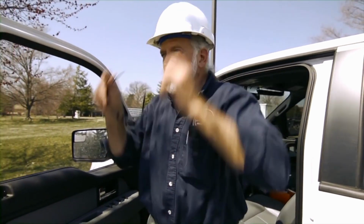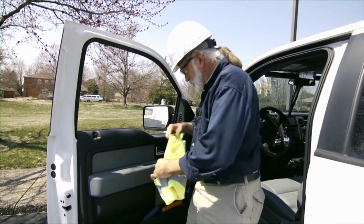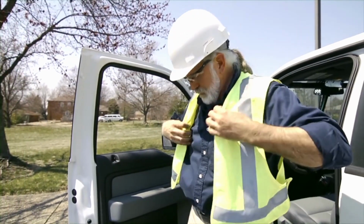The most important equipment to have on a tank closure is your safety equipment. Minimum safety equipment for a closure is a hard hat, steel-toed boots, eye protection, and a high visibility vest. This way you become more visible to operators of the equipment. If I'm going to collect samples, I need to make sure that I have all of my sampling jars, the correct jars, sample supplies, cooler, and ice.